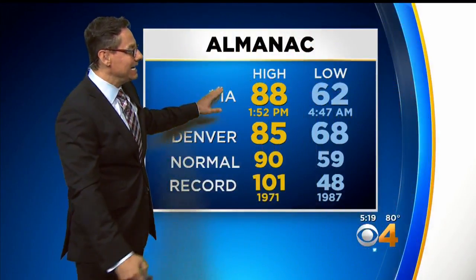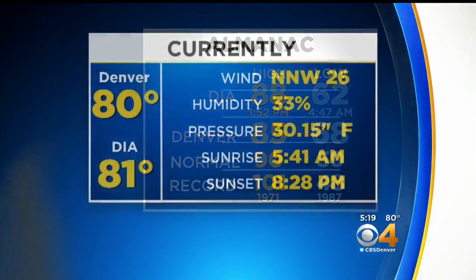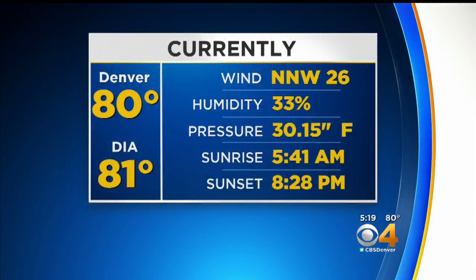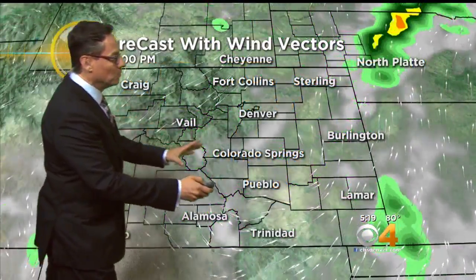Now, before the storms got going today, we made it to 88 degrees today. That's it. No 90-degree reading. 85 downtown. What a relief. It's 80 out there right now and a little gusty. Look at the winds gusting 26 to 30 miles per hour out of the north-northwest. Now, tonight, the storms will move on out of here.